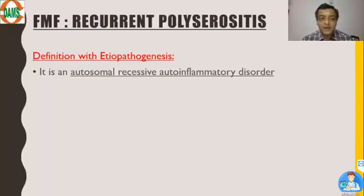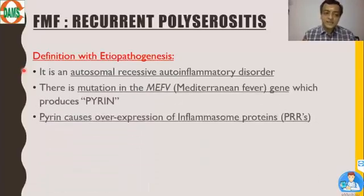First, we have the definition with the etiopathogenesis. Always start with the definition. FMF is an autosomal recessive autoinflammatory disorder. What is it due to? It is due to a mutation in the MEFV gene. I am going with you one line at a time.